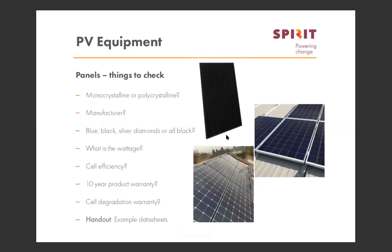There used to be quite a big cost difference between the two, but really there's not a huge difference and it'll look nicer. So most people tend to go with all black panels. The other things to consider are what is the output, what's the cell efficiency going to be, and what's the warranty. So the key thing to bear in mind is that the output is really limited by the inverter. So the inverter will give you a maximum energy output, and there's only so many solar panels you can have on that. So if you get a nice efficient panel, that's going to be paired with the inverter anyway.